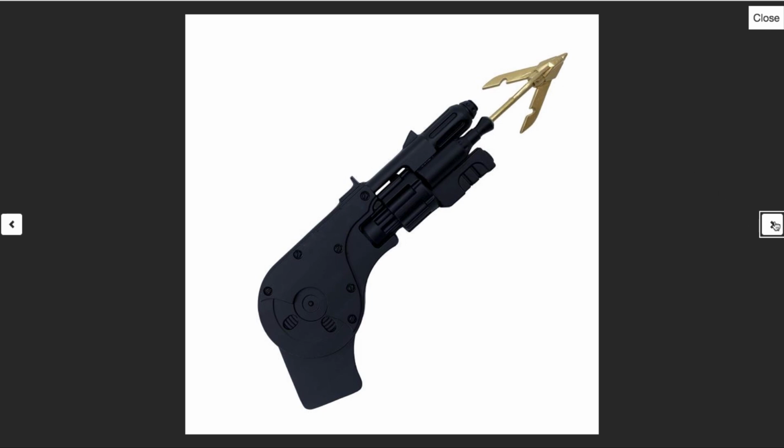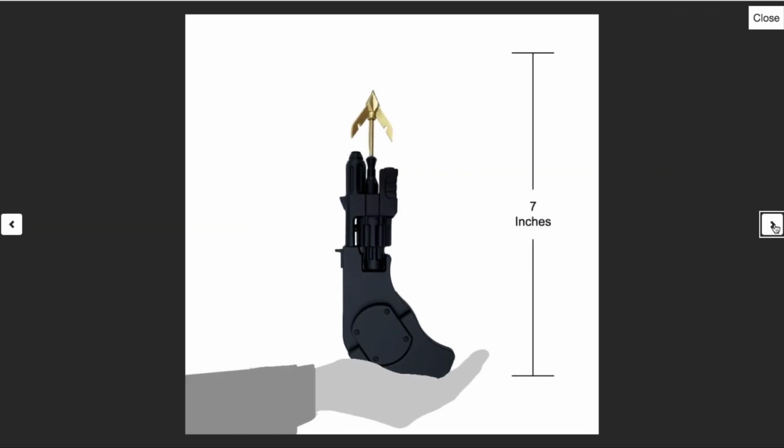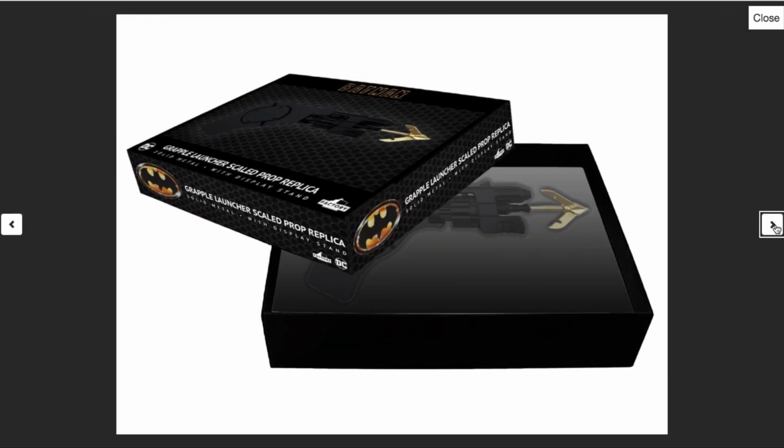I love the gold tip grapple. Obviously it's bronze because gold would not support the weight of Batman. But yeah, wonderful design. We can see here it's a full 7 inches from the bottom of the handle to the tip of the grapple, which, man, whoever did this graphic didn't know what they were doing. It doesn't even touch the top of the grapple. That's hilarious.